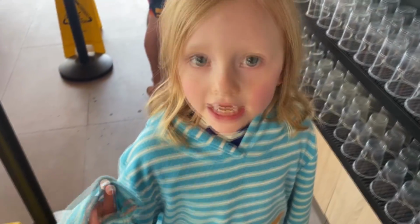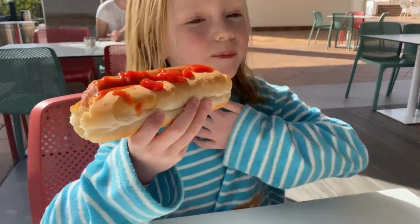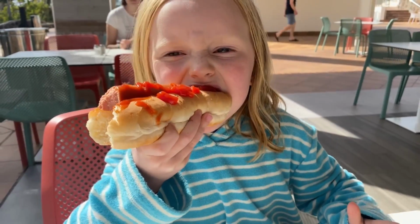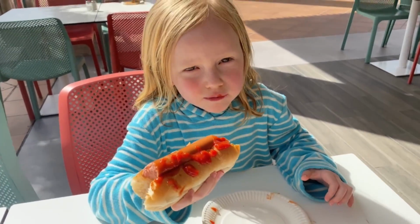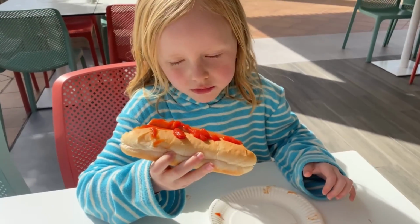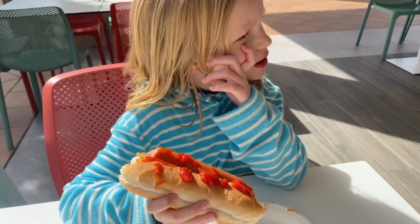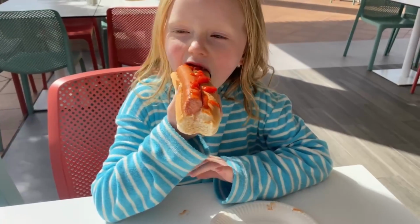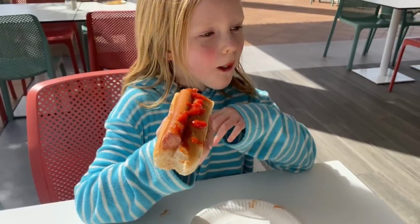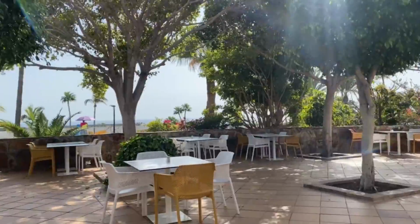Have some bread, please. Yeah, sure. I want a hot dog. Come on. Okay, Lena, what's the verdict on the hot dog? Perfect. Yeah, like what do you think? Is it good? Is it bad? What would you give it out of 10? 10 out of 10. High praise indeed. Just enjoying a little snack in the sun.